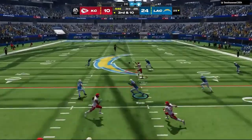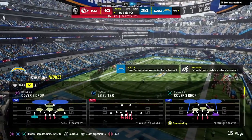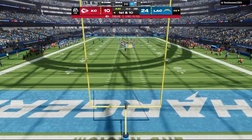Throwing now is Mahomes. Work in the middle of the field, and he's got a man. Complete. And they work this well upfield across the 45. The end result, 21 yards. First down, Chiefs.